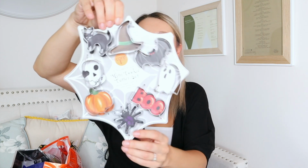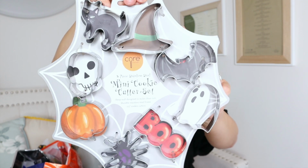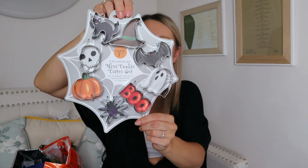I also saw these mini cookie cutter sets in there. It's an 8-piece, so this is probably something that I will do with Arabella. You've got all the different shapes on there: a scary cat, a bat, a spider, a pumpkin, a ghost. And these were $5.99, so I thought these would be amazing, both for actually making cookies with, and also to use for Play-Doh, because it's really fun just as an activity for kids to let them play with cookie cutters and make different Halloween shapes out of Play-Doh.